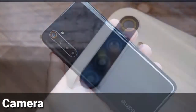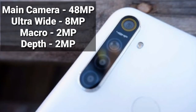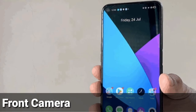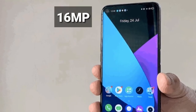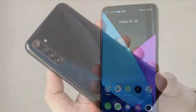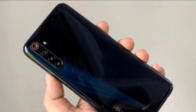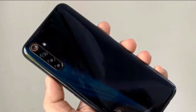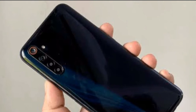And the camera of the Realme 6i, at the rear side we get the 48 megapixel main camera, ultra wide is 8 megapixel, macro and depth cameras are 2 megapixel. If I talk about the front camera, we get a 16 megapixel camera. Realme 6i and 6 vary a little bit because some difference comes in their camera setup. In the Realme 6i we get the 48 megapixel main camera, but in the Realme 6 we get the 64 megapixel main camera, and all other things of this phone are the same.